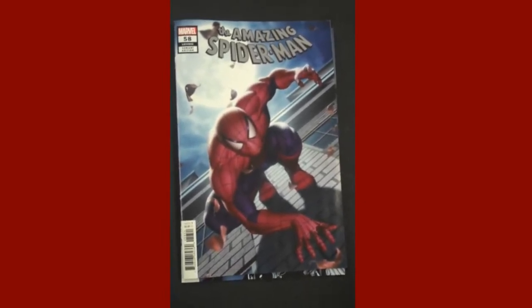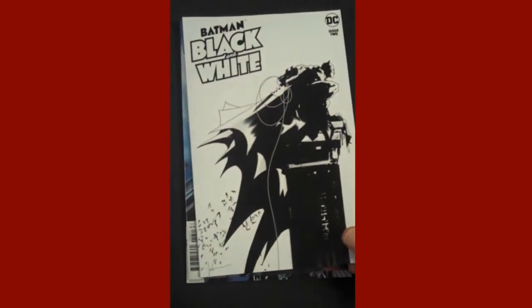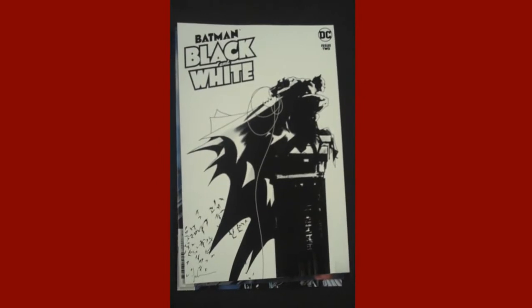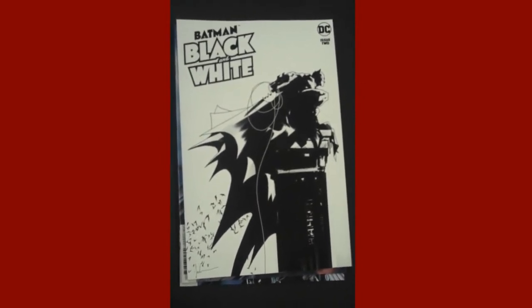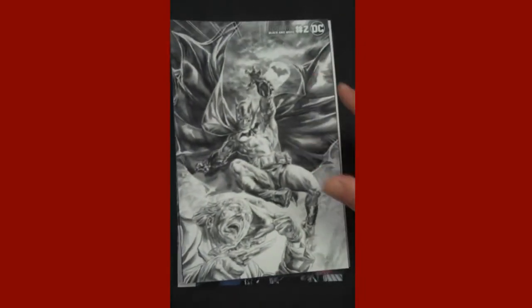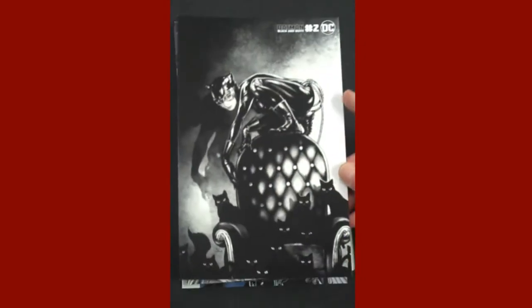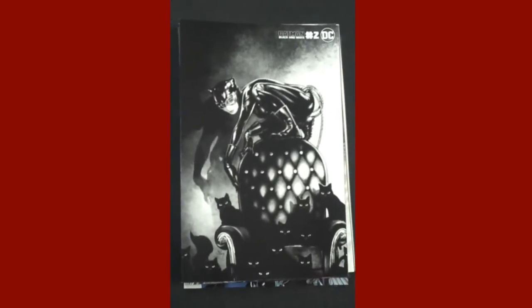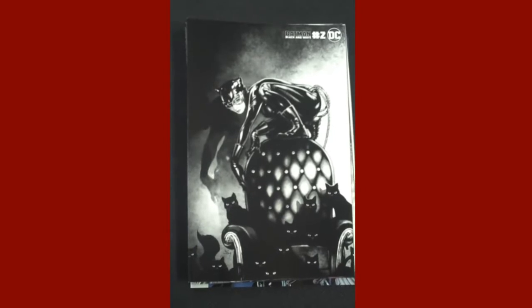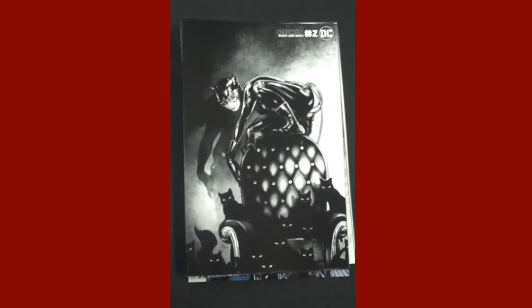Next up from DC, part of the Batman Black and White series, we have issue 2 of Batman Black and White. And then some of the variant covers. That's a variant cover. And speaking of gorgeous variant covers, Toot's pick for cover of the week is Batman Black and White issue 2 variant. I don't know why Toot liked that one so much, but she seemed to just love that cover.